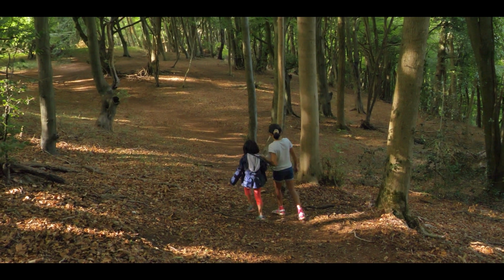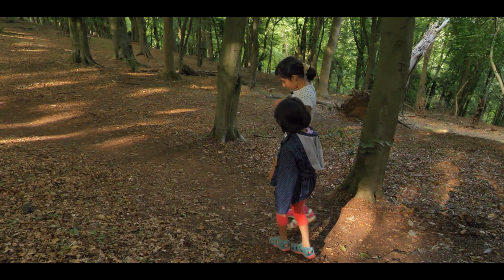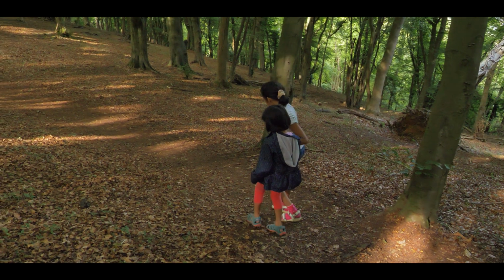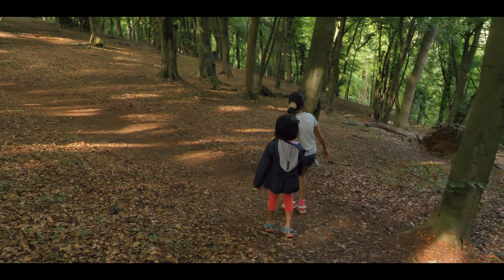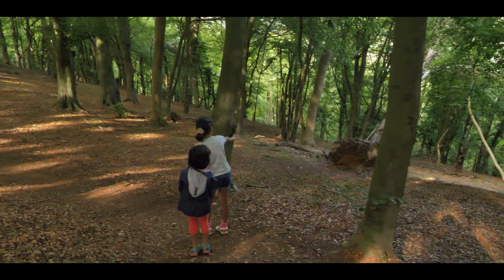Here you have to be very careful. And Safia slipped here a few times already. So we're trying not to slip. It's a very steep section. And we noticed that that tree has started falling down. And some mud.